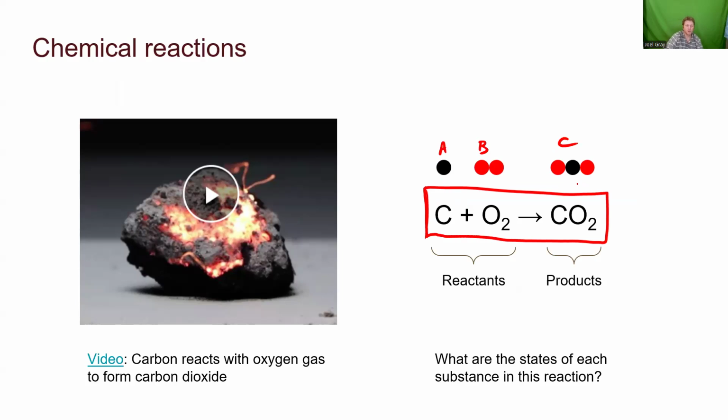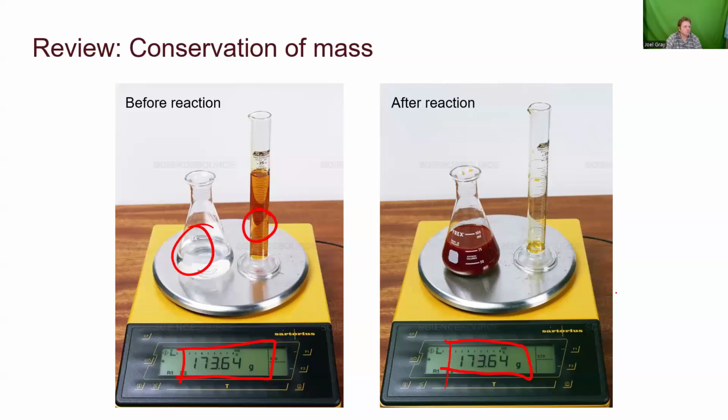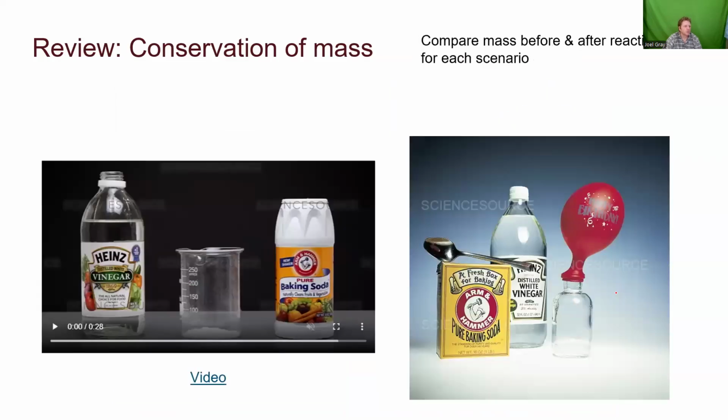Everything that's accounted for on the left-hand side, we've got one carbon and two oxygens. On the right-hand side, where our products are, we've got one carbon and two oxygens. That's like one of the most pivotal parts of understanding chemical reactions. Everything that's on the reactant side of the reaction is going to be carried over to what's on the product side of the reaction. Now, here's our visual for our volcano.